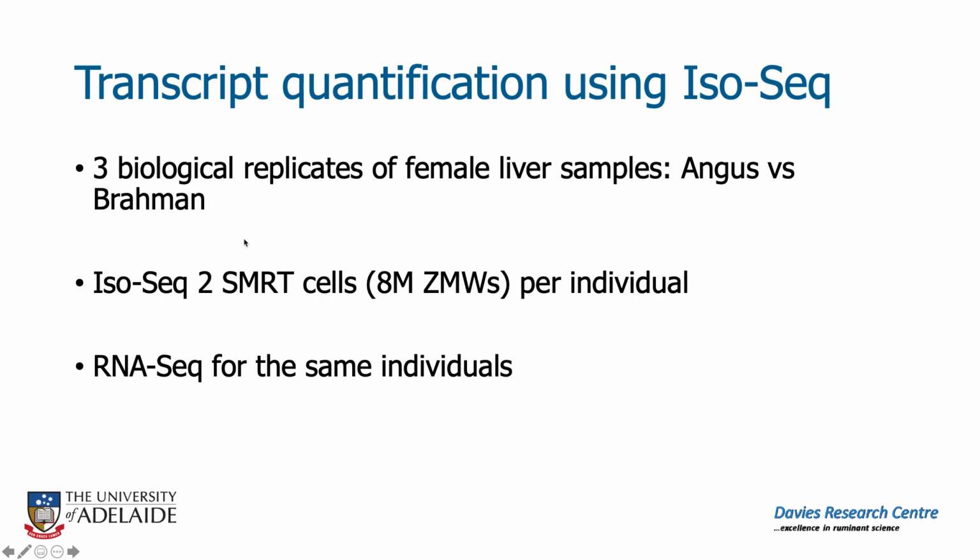The previous Iso-Seq experiment was more on using Iso-Seq for annotation and to begin testing its ability to phase transcripts. However, it was done with only one replicate per tissue. This does not allow us to perform any statistical testing. We have recently set up an experiment to compare transcript quantification at the gene and transcript level. We have used 3 biological replicates of female liver samples of Angus and compare it to 3 biological replicates of female liver samples of Brahman.